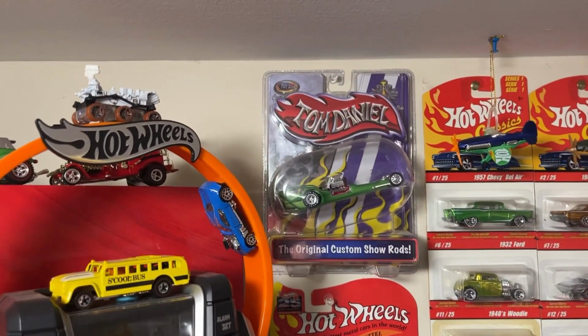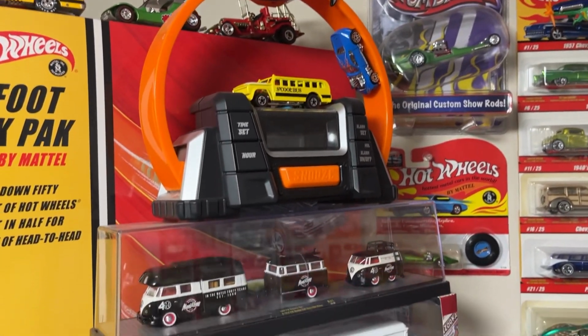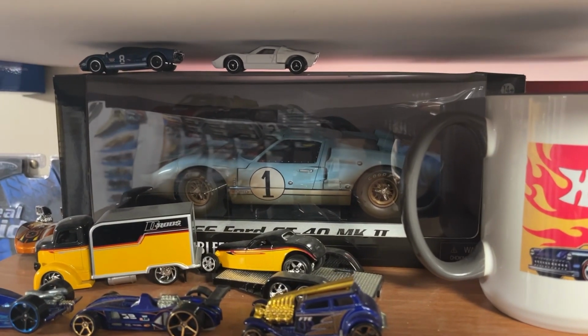It's kind of cool. He's got the original Tom Daniels little carded ones too. But yeah, he's got everything. Wait till you see his shrine. I haven't even got to that yet. Here's a 118, guys. We're going to see some of those.